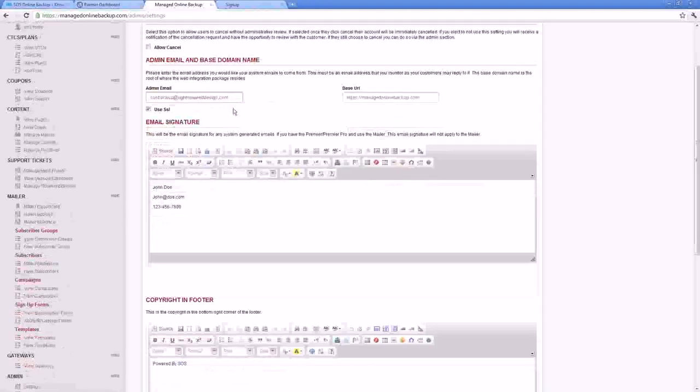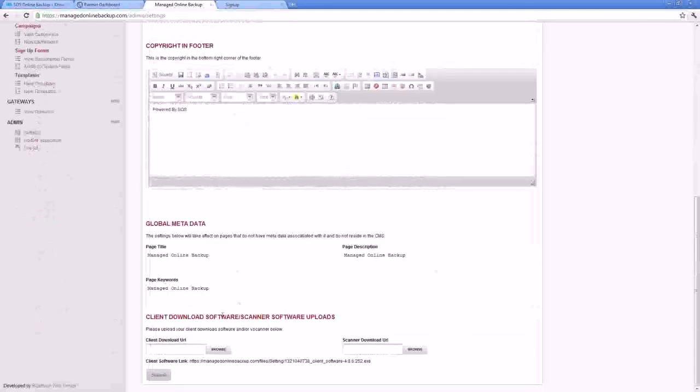You have your administrative email, for emails going in and out of this system. A lot of times, for those of you who have really big support CRMs like Kaseya or something, you can put in an email address here that will create a ticket in that system. That's a nice way to do that. We have a Force SSL option, which just makes it a secure site. Your copyright notice, you have some metadata tags that you can change.